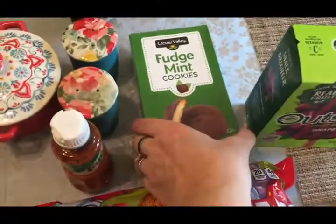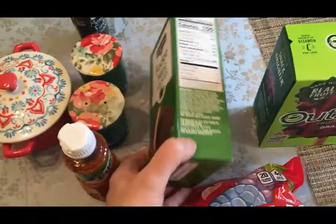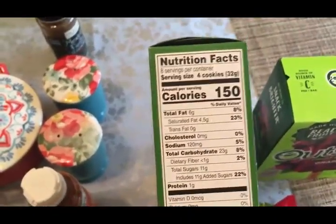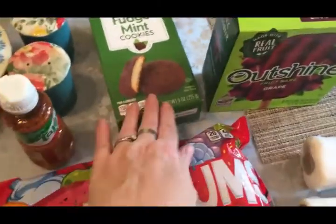And then I picked up some of these fudge mint cookies for the family. I could eat like 1 every now and again. There's 150 calories for 4 cookies. So if I only ate 1, it wouldn't be too bad as far as calories go.